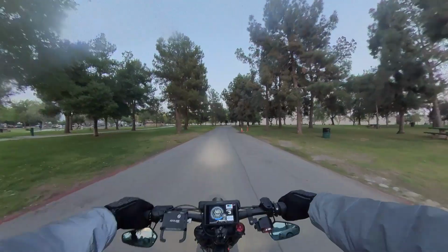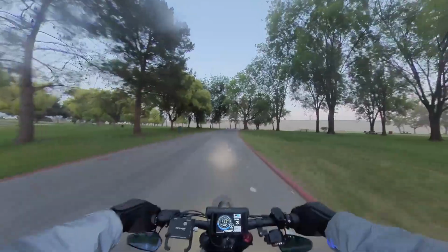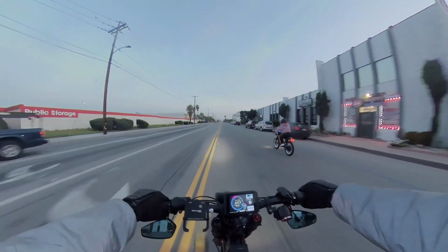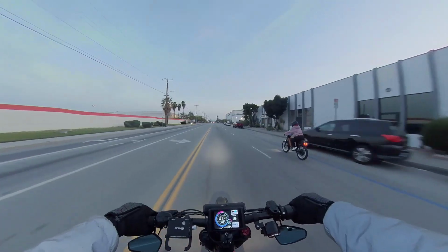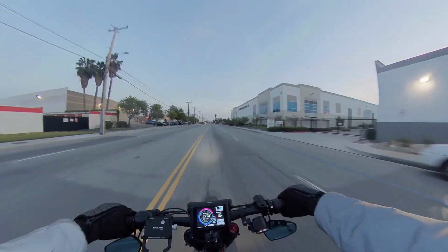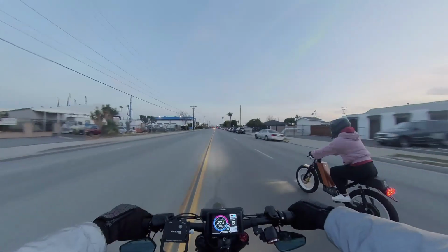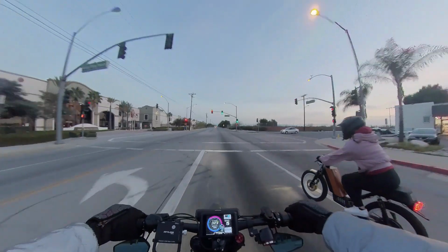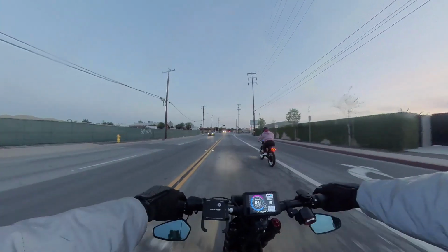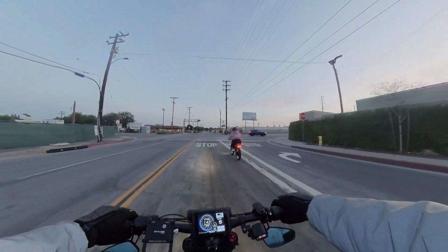That's a lot. Wife is getting cold, so we're gonna head home and we'll check out how much volts we have left by the time we're home. After the car's clear, we could go. Alright, let's punch it a little bit here, even though we're at 40%. Yeah, the bike still feels punchy, actually.